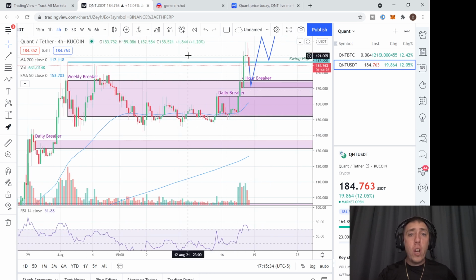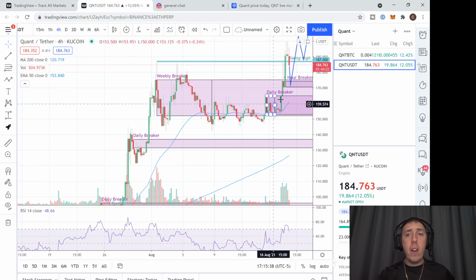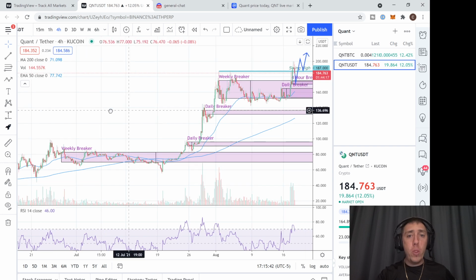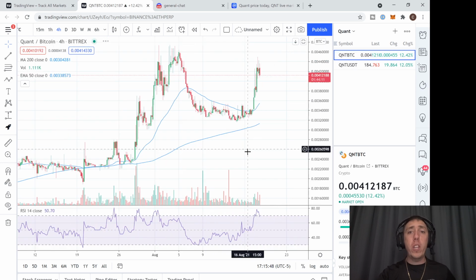All right. So this is the 4-hour. This is the US dollar pairing chart. And I think overall, this looks pretty good. I think I'm really happy with the way this one looks, and we've annotated all of our levels. Now we're going to go to the BTC pairing because you always want to check both.